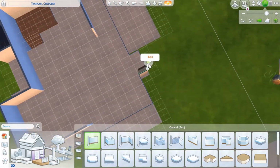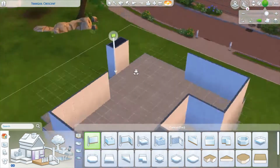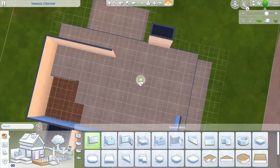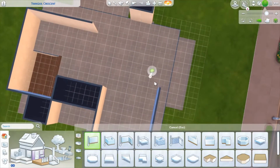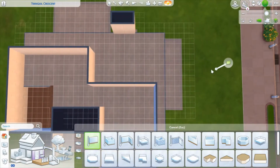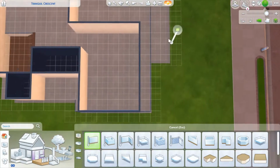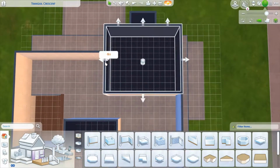This was very difficult to do because I'm converting it from real life floor plans to Sims floor plans, and it doesn't always translate the same just because the walls are pretty standard in the Sims. There's not really much to change, I guess. I don't know if that's the correct thing to say, but you don't have as much freedom as you do in real life, I guess.